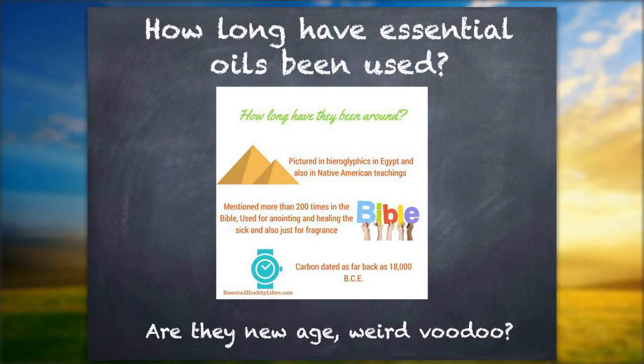So how long exactly have essential oils been around? Well, they're not new, actually. They've been around for a really, really long time. They're actually pictured on hieroglyphics in Egypt and by the Native Americans, and they're mentioned over 200 times in the Bible. So they were used for anointing and healing the sick, and also for fragrances. And they're carbon dated as far back as 18,000 BCE. So they are nothing new. They've been around for a very, very long time.